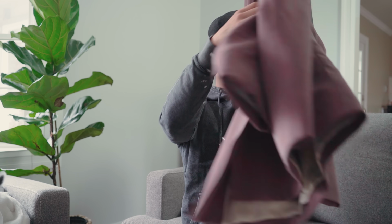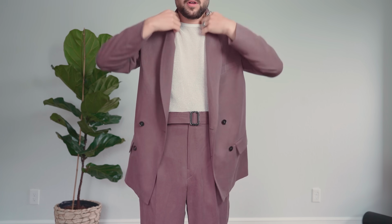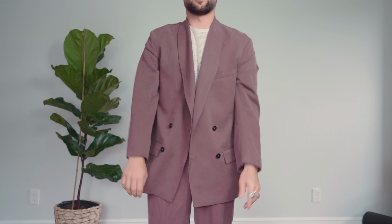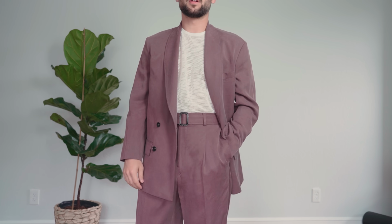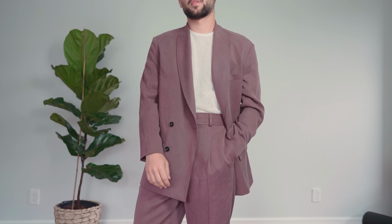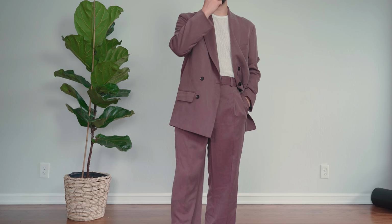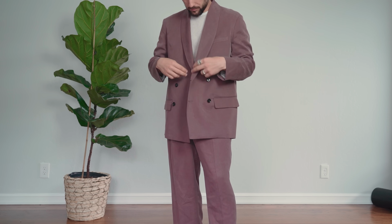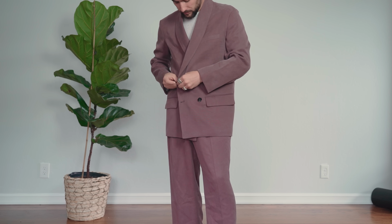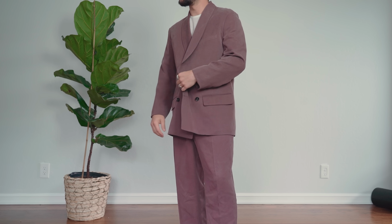And last but not least is the pink double-breasted suit. You don't get a very good look at it as we're sitting down right here, but on body, you'll see a better look of it. Once again, very wide-legged, another very high-waisted look, very Harry Styles-esque, which is actually something that I got this suit specifically for. I want to do a Harry Styles challenge, so that is what I'll be doing with that suit. But just in general, a very relaxed fit, but also proportionally draping garment with the pants and the jacket.